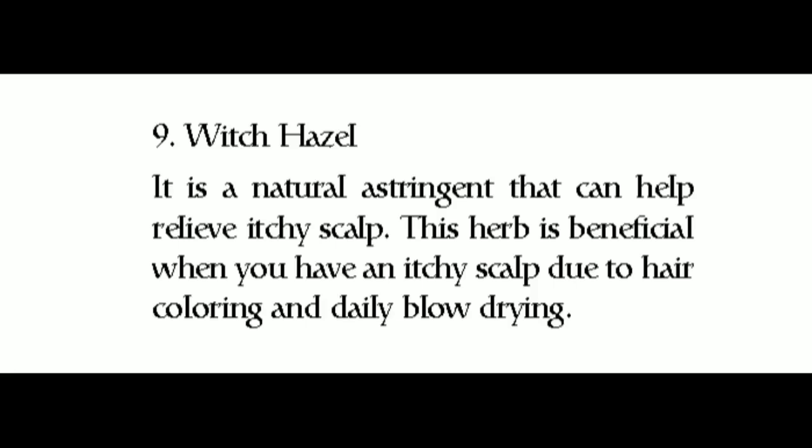9. Witch hazel. It is a natural astringent that can help relieve itchy scalp. This herb is beneficial when you have an itchy scalp due to hair coloring and daily blow drying.